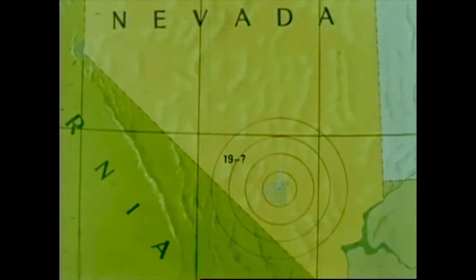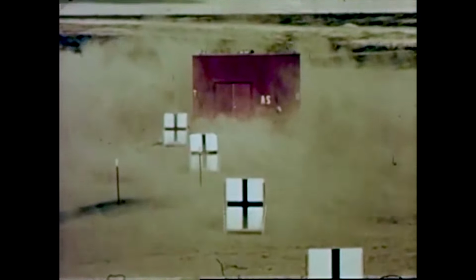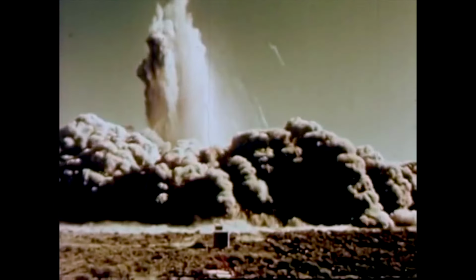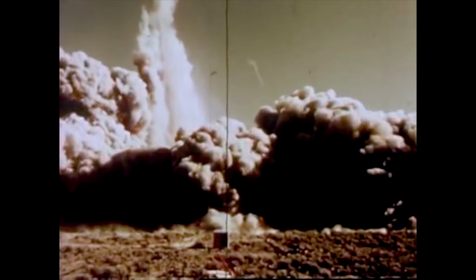When this prediction is realized, it will mean that the main limitation on nuclear excavation projects will not be radiation. It will be the other potential hazards of explosions, nuclear or conventional. The ground shock, the air blast, and the dust cloud.